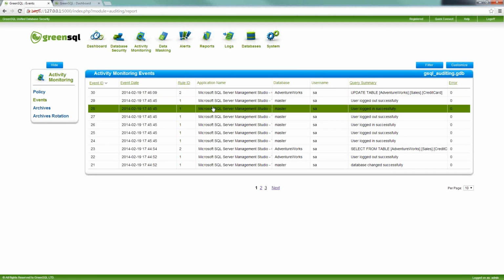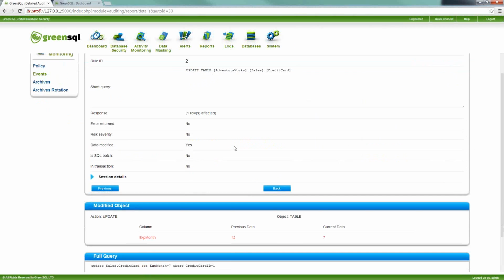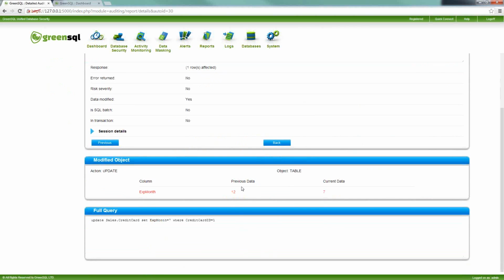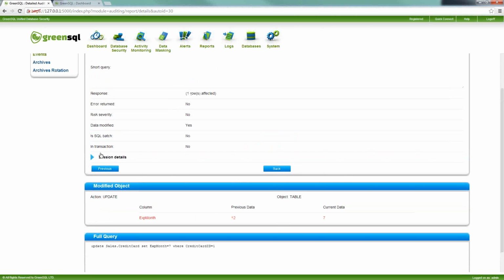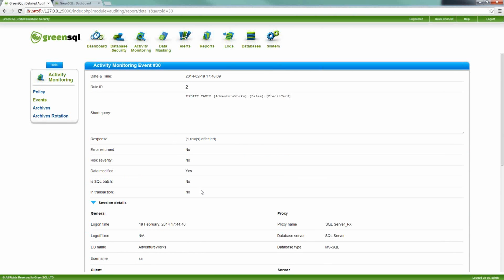If I go to the GreenSQL, you'll see an update, and you can see what was the previous data and what is the current data, and of course the full query, how many rows have been affected, and of course session details. So this was an example for advanced auditing.